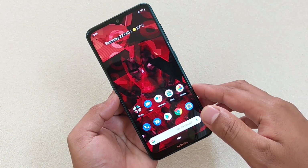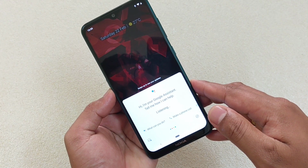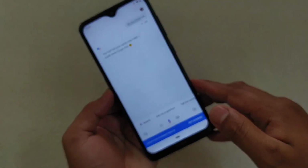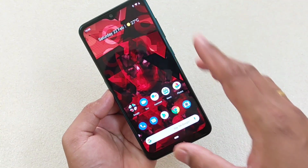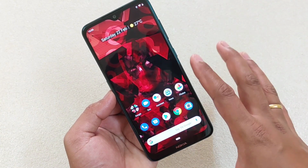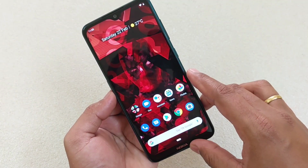So let's check this Google Assistant button as well. How does it work? We'll see. Do you know me? You told me your name was Habil. I could never forget that. Oh, great. So you can see that it works fine, and if you're someone who uses this Google Assistant quite frequently, then you can use it. So it will be really helpful.